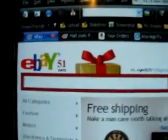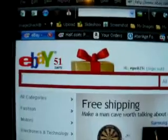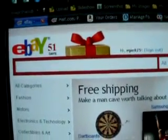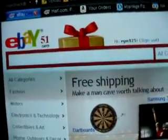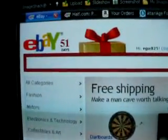IntellivisionDude here, and this is my guide to buying retro games on the internet. You know, everybody knows about the flea markets, the thrift stores, the Goodwill stores, their yard sales, and all that stuff.